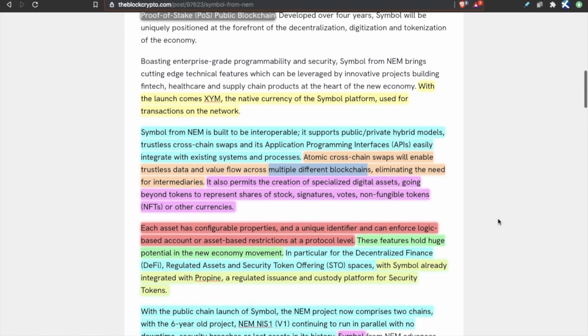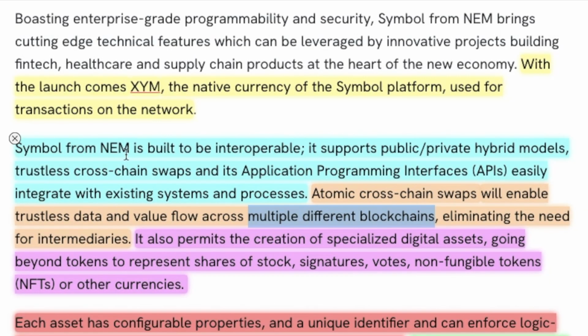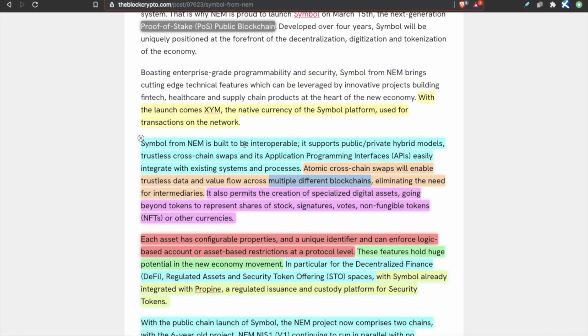But how is Symbol interoperable? What are the features? Symbol from NEM is built to be interoperable, meaning it supports public/private hybrid models, trustless cross-chain swaps, and its application programming interfaces, APIs, easily integrate with existing systems and processes. And why is interoperability significant? How does it benefit me?